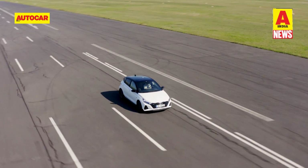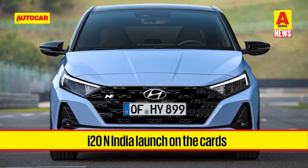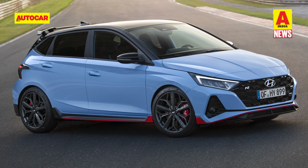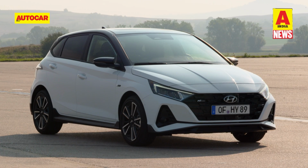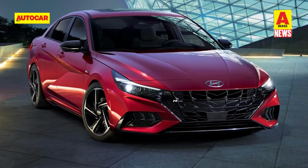Hyundai is also mulling the import of the full-blown 204 horsepower i20 N under the 2,500 car quota scheme, and you can expect it to be priced in the 25 to 30 lakh rupees bracket. The brand is also likely to launch N Line versions of the Nios, Venue, and some of its larger cars such as the new Elantra.